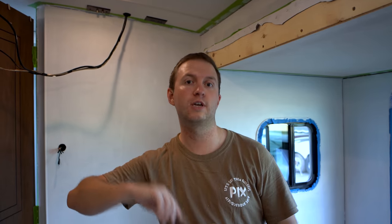Speaking of which, we were meant to be painting tomorrow, but because we haven't finished priming yet, and to be honest, it's so late in the day anyway that we finished priming today, we want to give the walls a good 24 hours really to cure, so we're going to push painting back to the next day after that. So tomorrow we're going to be working on the priming and getting that finished off.